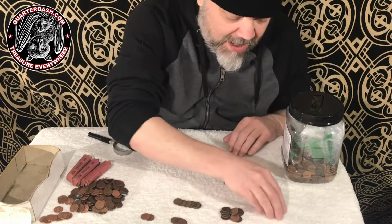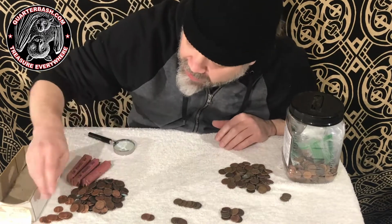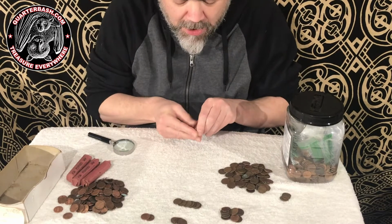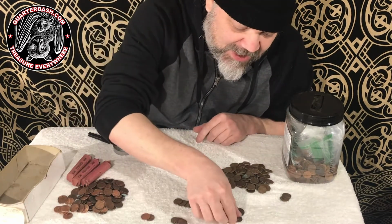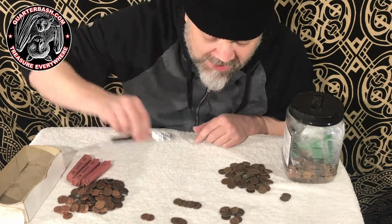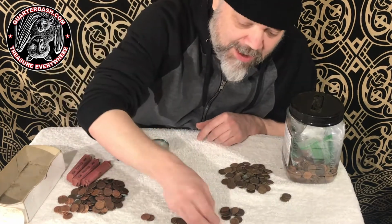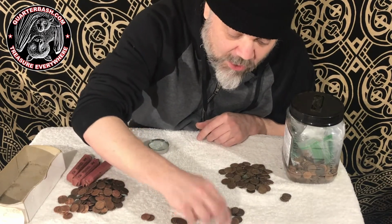Quite a bit of Canadian and a whole bunch of copper. Little less copper than the later ones, and the most recent penny in here was 2004. There was also a 2002 Canadian, which I don't know when they stopped making them. I bet someone could tell me in the comments, but a 2002 Canadian is bright and shiny and brand new. I know there haven't been Canadian 1-cent coins in a long time.